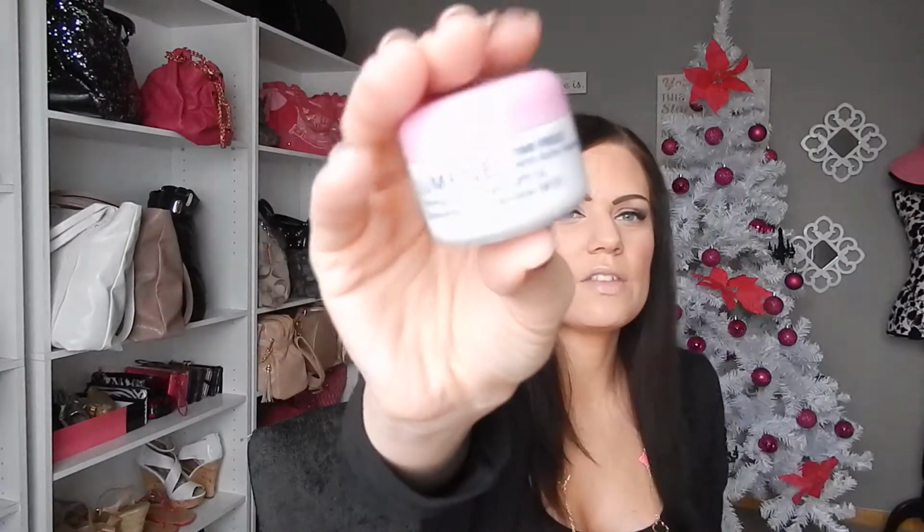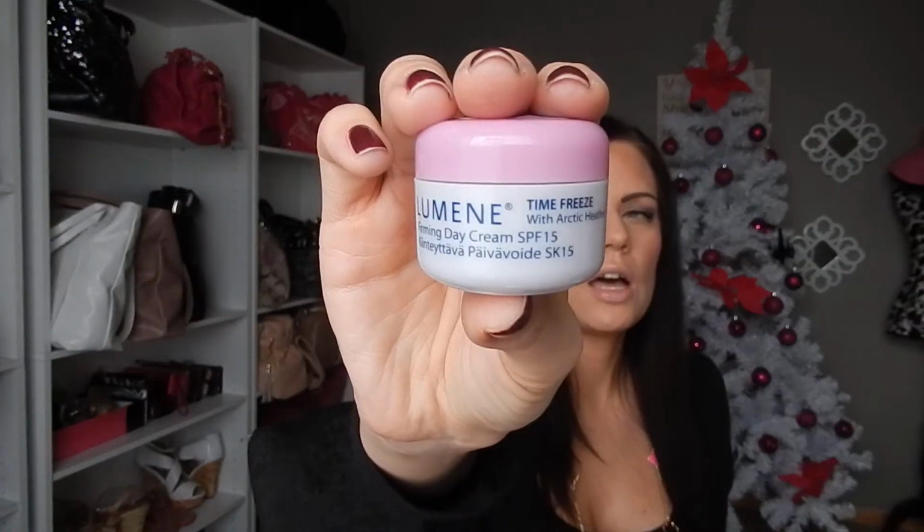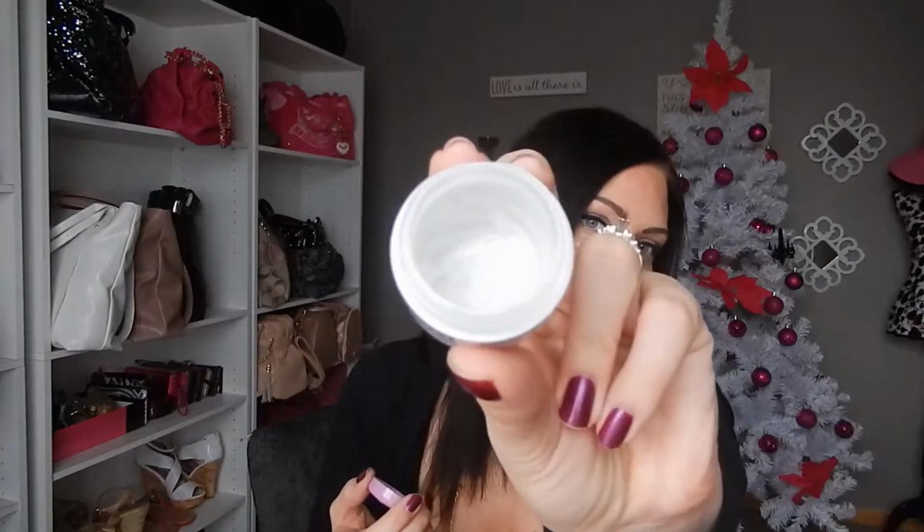A Lumini Firming Day Cream. Got this at Walgreens. I think this one was at Walgreens. I know I'd gotten something in a test tube, but this one was Walgreens or CVS, actually. I did use this all up, and this was just a little size, and I would probably repurchase that. It was pretty good.